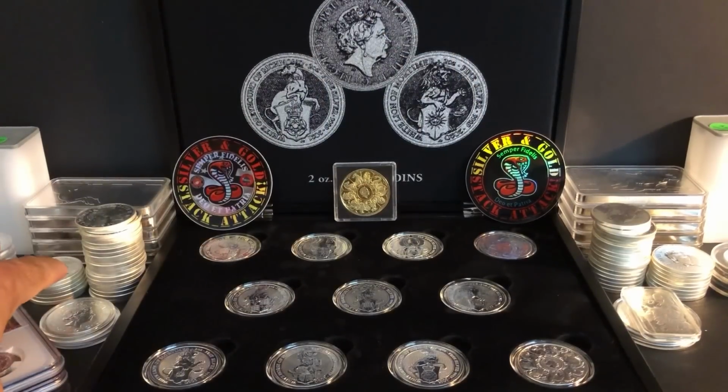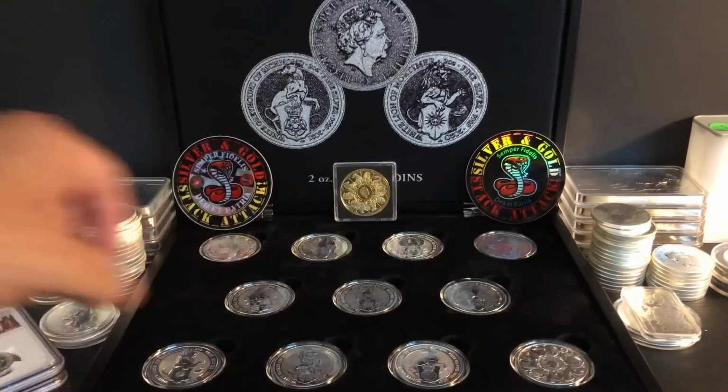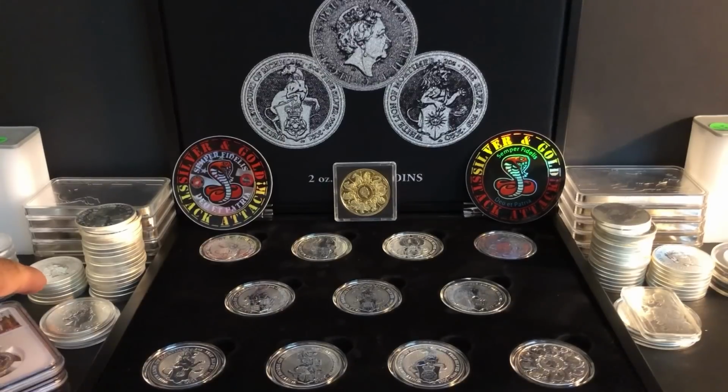Now, I've divided these up, as you can see. Out of this, that's one tube of the queens here, tube of the kings over here. 6 were good out of the 25 in the queens. 8 were good out of the kings. That's not a great ratio. This has been absolutely the worst year for Britannias that I can remember. I've had some in the past that milked up, but they weren't in the majority like this. Now, these tubes, the majority of their coins are milked up, and in my eyes, damaged.